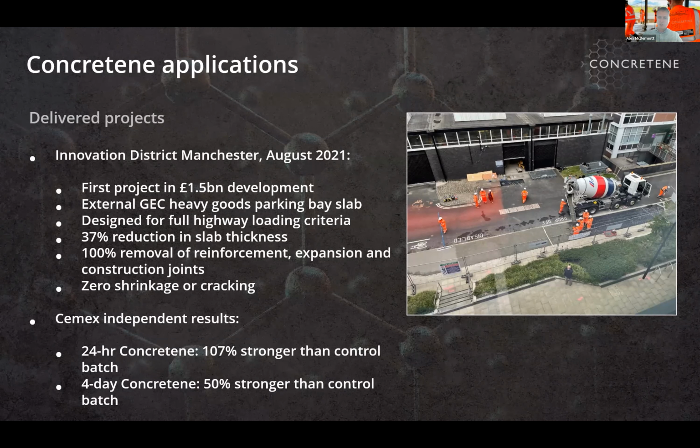Our partner on this one was Cemex, and to give you an idea, we had a control mix, so a normal mix without the Concretene addition. After 24 hours, that had achieved a compressive strength of 13.4 newtons. The Concretene mix was at 27.7. By day 4, the control mix started to gain strength quicker, and there was a 50% margin or thereabouts. Depending on your mix design and your application, we've generally seen a 30 to 50% strength increase, then maintained thereafter.